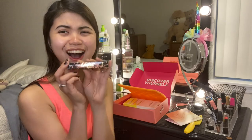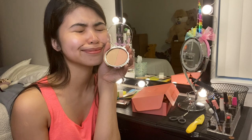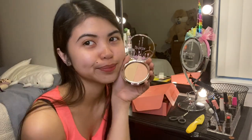It's liquid lipstick. Oh, I'm so excited about this one. It's so cute. How cute though.